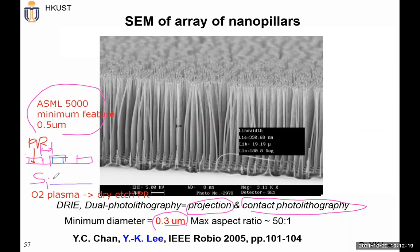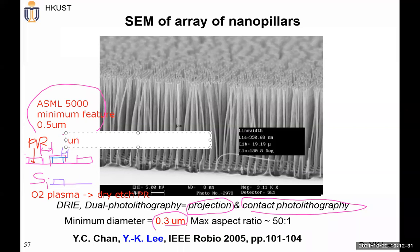You see, in this case, we can make an even smaller feature here. And this is the one we mentioned. This is undercut. I mean, you etch using this plasma, etching away the surface of the photoresist, but at the same time, this plasma can also attack the side wall.